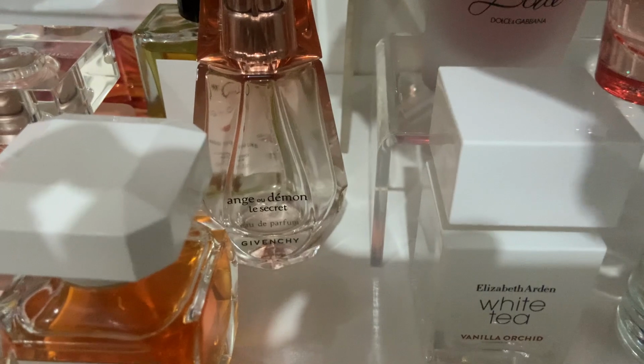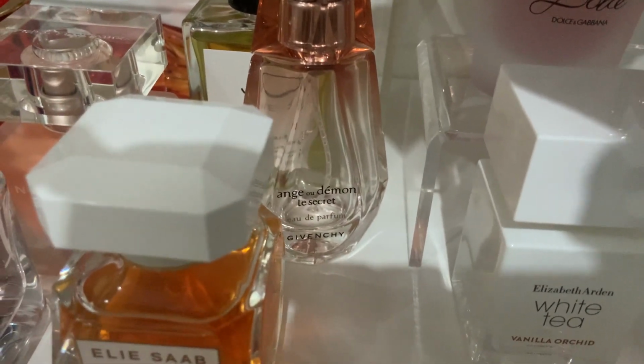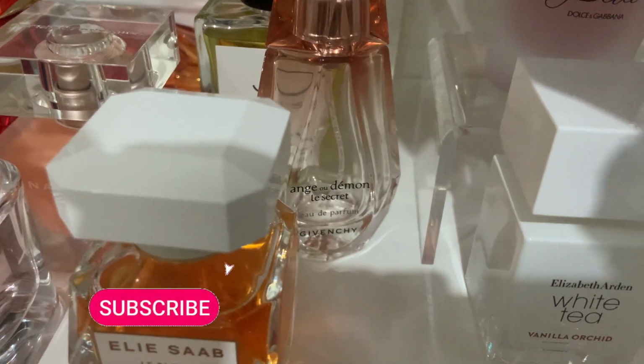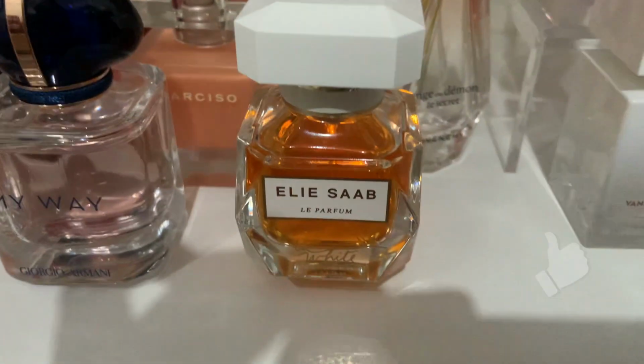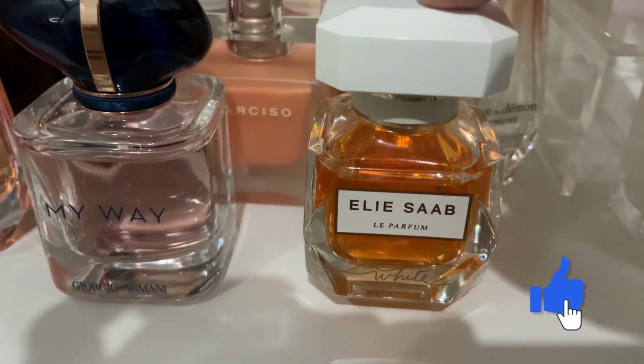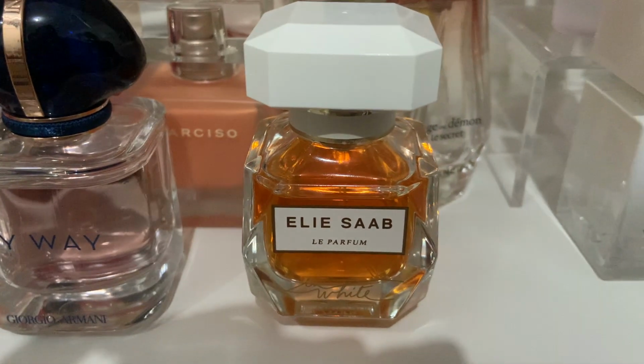So from Givenchy, Jus de Mon Secret 2014, I'm actually waiting on a perfume sale to get a new bottle. Definitely repurchasing this one. I also have Elisabeth Arden Le Parfum in white. So this perfume introduced me to the world of orange blossom.